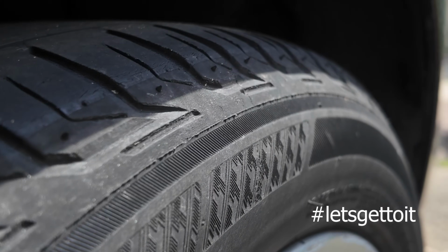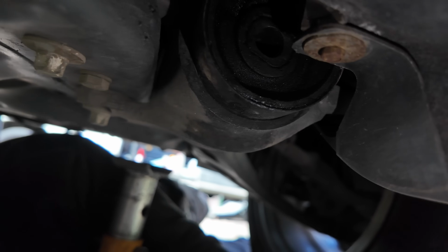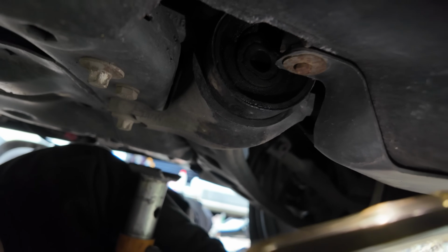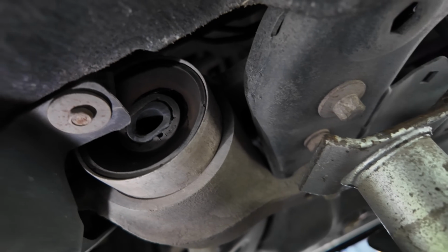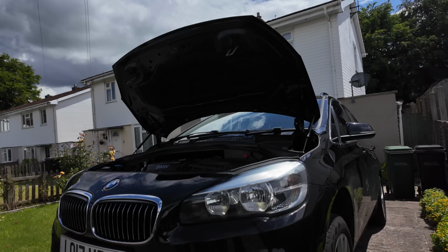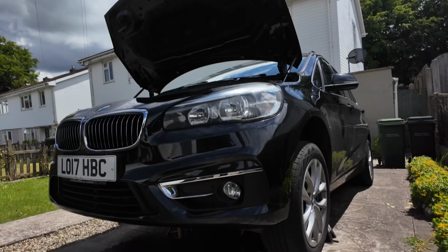During the inspection, here are the few things that we found, such as slight cracking on one of the tires. Brake pads for the front and rear seem to have loads of life in them. However, for whatever reason, we found an oil substance coming from the near side control arm bushing and slight cracking on the offside bushing. But overall, all is good for this BMW 218D.